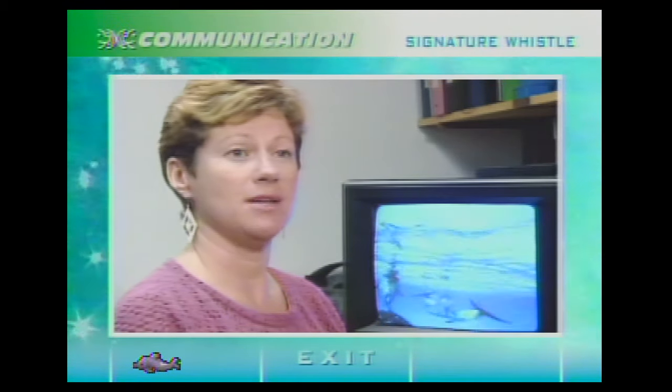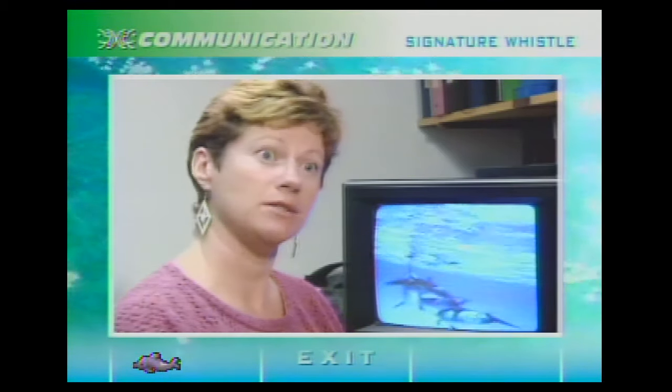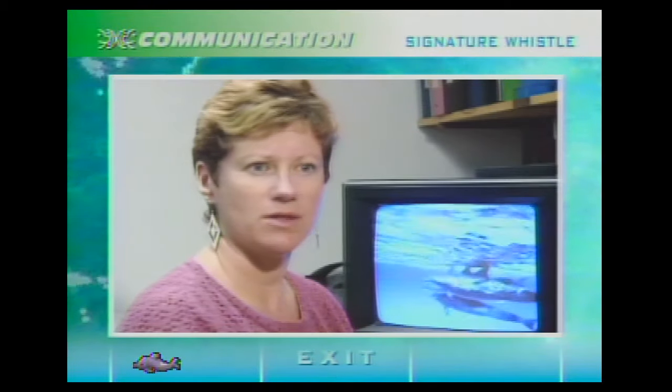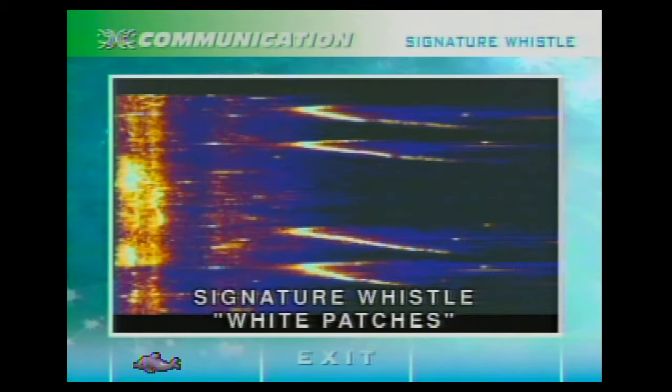For example, a mother might make her signature whistle, and then her offspring recognizes that whistle and will reunite with the mother. Or in some cases, it might be another dolphin using that mother's signature whistle to initiate contact with her. So in essence, it possibly functions as a name.